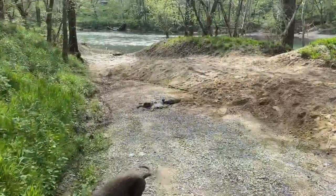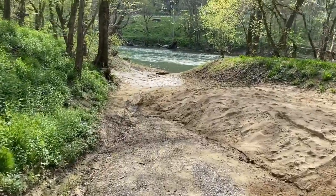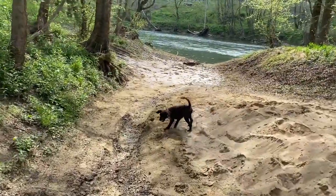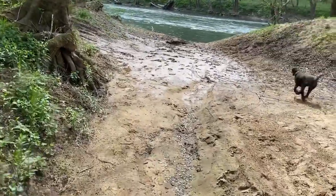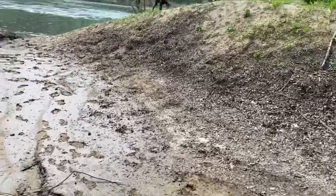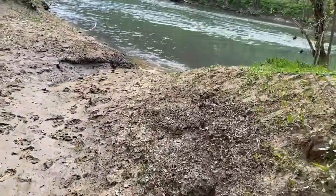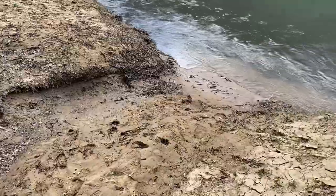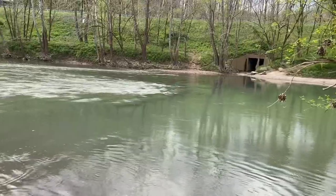All right, guys. Well, Robinson Creek Road dead ends at the river. So, I'm not sure if when the water's low you can cross this, but you can clearly see where people cross, and the track brings you across. You can see where there's an entrance, but this is what you're supposed to cross.